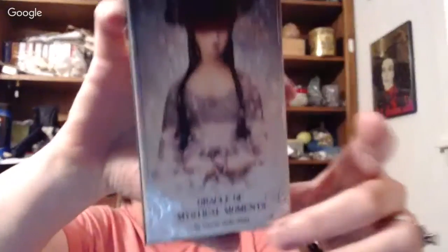And I love the box. I just did an unboxing of it, but you see the little gilded tips. US Games is doing a beautiful job on really making the boxes beautiful. They're functional, but they're also pretty. And I appreciate that because I like to put them on my deck shelf.